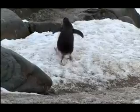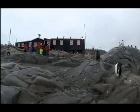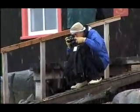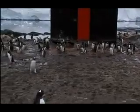Here we're restoring an old historical hut. It's the first British station on the peninsula, hence the exciting name of Base A. And in 1996, a small team came down, first of all to weather tight the building, and secondly to clean up things around the area. And we've been doing that every summer ever since. And it's great to keep it going.